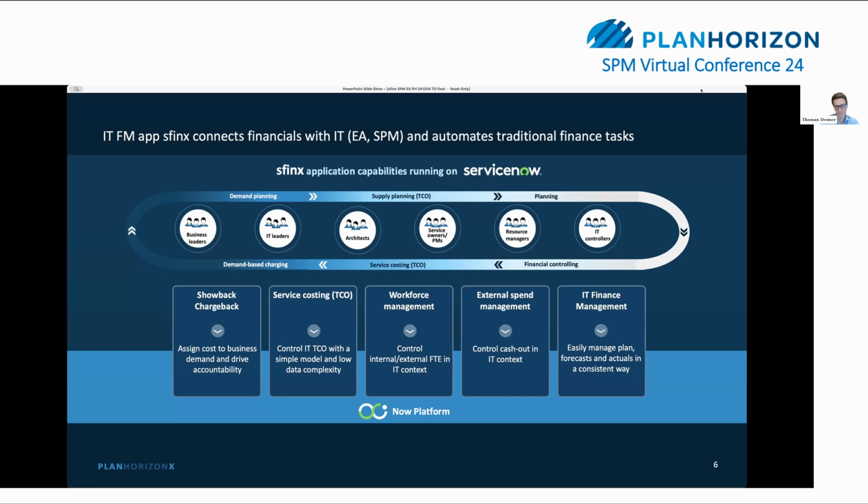Therefore we have developed 5 modules in sfinx. The first one, on the right-hand side at the bottom, is IT financial management. This is how you create a plan or a budget, how you connect it with your actuals, and how you derive a forecast in a consistent way. This is then complemented by 2 other modules, external spend management and workforce management. It's not only relevant how much your budget is, but you also need to understand your commitments, in the sense of contracts.